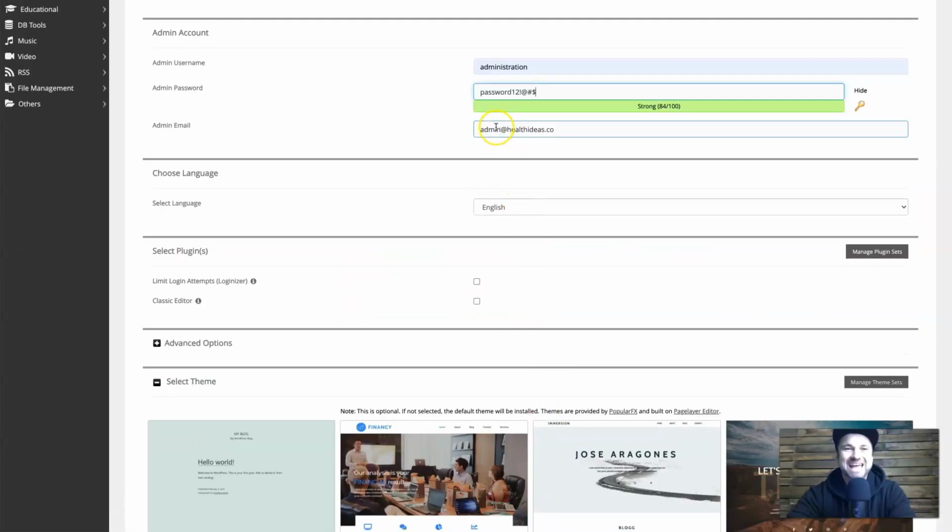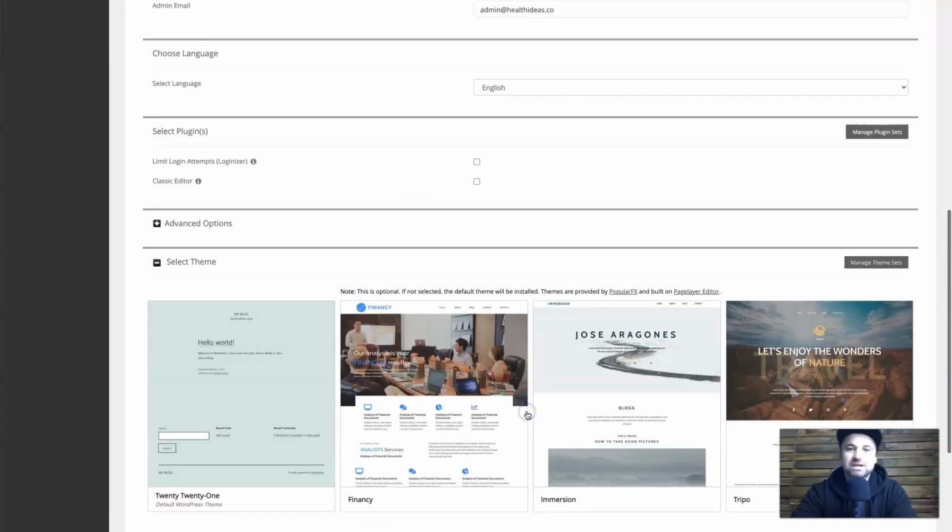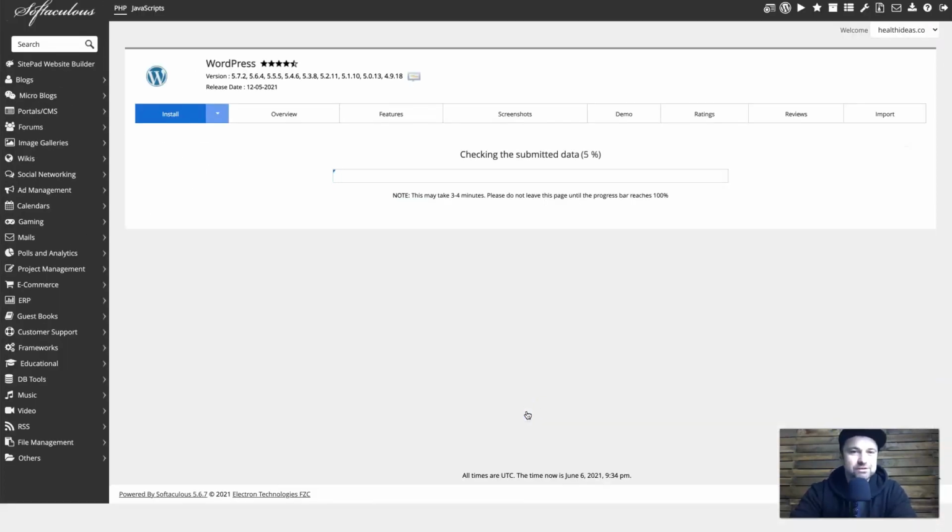Just before we continue, the admin email, highly recommend using a free email account, something like Gmail, Hotmail. So if something happens to your domain or hosting, you always have access to your email. Just something I've found out that's helped over time. So now you want to go ahead, come to the bottom, click on install, and we're going to go ahead and create a brand new WordPress website, which we'll be able to log into and actually start customizing.